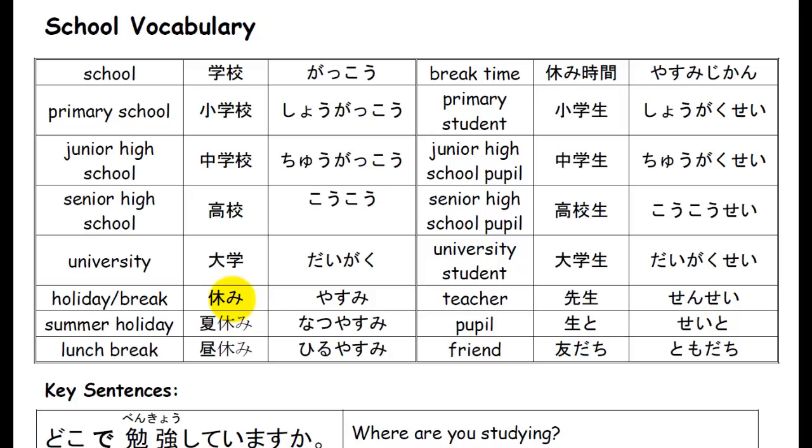Now there are certain kinds of breaks. One of them that we all enjoy is the summer break or the summer holiday, and that begins with this character here meaning summer, pronounced natsu. Natsu, and then here you have the break or the holiday, yasumi. So natsu yasumi, summer holiday. The next one, lunch break, that's a much shorter holiday. In fact, it's what we would call a break. It's our lunch time, our lunch break, and it begins with the word which means midday, and that's hiru. Hiru yasumi. That's your midday break.